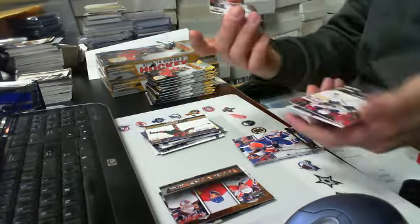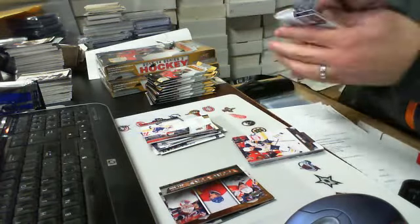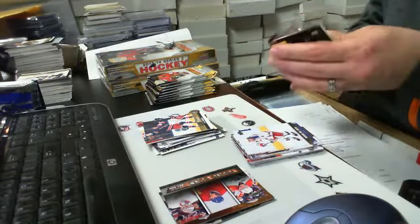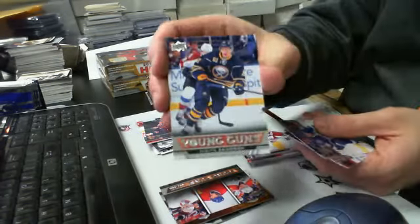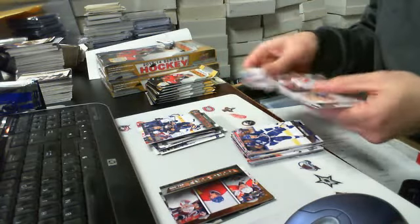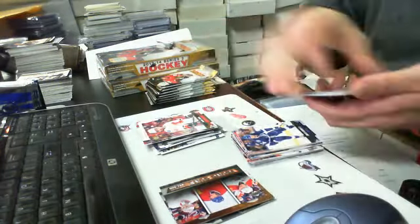Base. We have a game jersey of Max Pacioretty for the Habs. We have a Canvas of Carl Hagelin for the Rangers. A Nikita Zadorov Young Gun for the Sabres. Jonathan Bernier, O-Pee-Chee Retro, and then an exclusive of Dave Jones, 73 of 100 for the Flames.